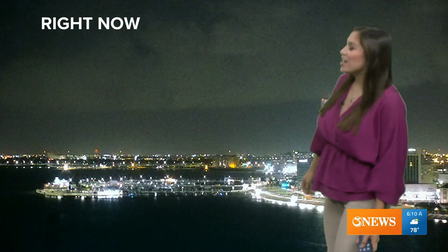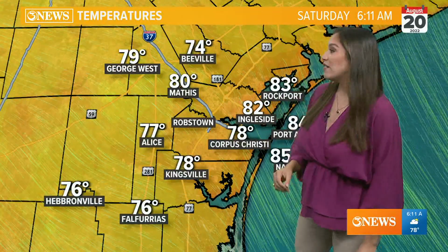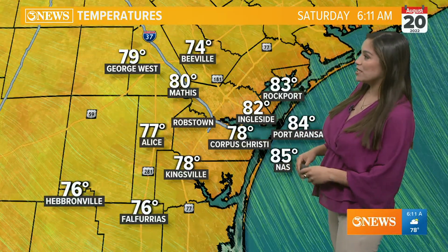Muggy conditions out there, looking a bit ominous. We've got some low-level clouds that are working in here through South Texas. We're going to see cloud coverage increase through the day today, sticking around over the course of your weekend. That's going to contribute to some lower temperatures this morning. Upper 70s, feeling like the lower 80s. Winds relatively calm between about 5 to 10 miles an hour here in the Corpus Christi area.